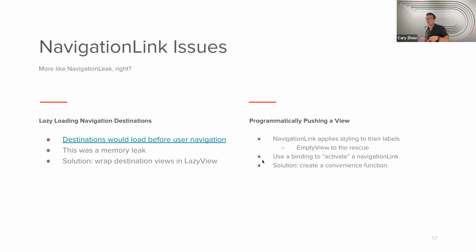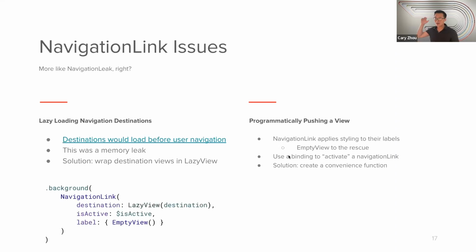So let's look at the code snippet real quick. So over here, we actually wrapped it inside of a background, but for now, let's just focus on the part where it says lazy view. You can find this code over at the link that I have provided at the top. Now, on the right side, we also have programmatically pushing a view, right? So navigation link, unfortunately, when it's contained inside of a list, it's going to start styling your content as well. So we ended up having to use empty views, right? And by styling the content, I mean, it'll change your text color, it'll add a little chevron on the right, but sometimes you might not want all of that stuff.